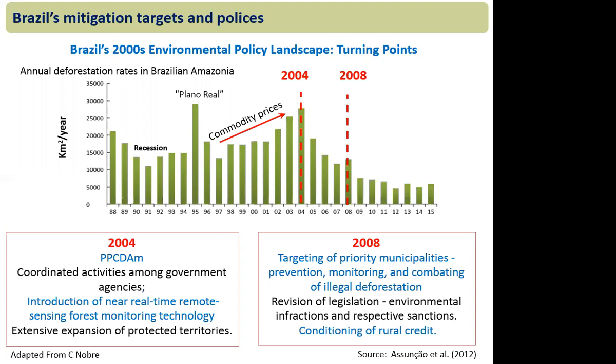Then what happened is that we did reduce a lot. Let's talk a little bit about REDD. This period here is the period that Brazil pledged for REDD, reduced emissions from deforestation. The reduction of emissions from 96 to 2005, the mean of this is 19,000 square kilometers. So from the 19,000 to this one here is what Brazil actually pledged as REDD money.